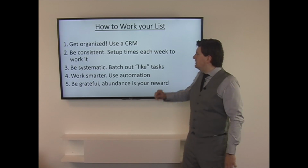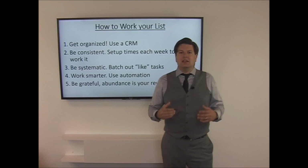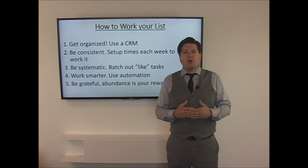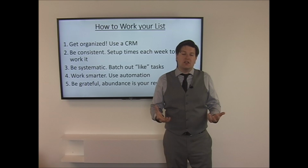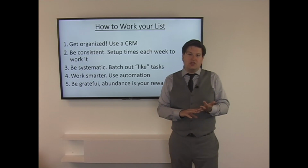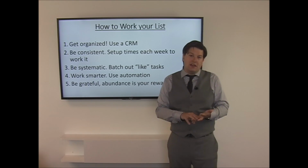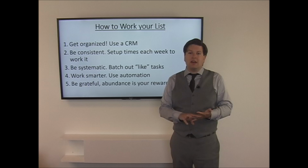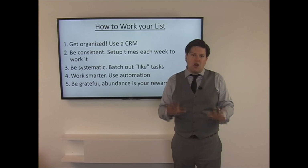The first thing you want to do is get organized. Having a list of names and phone numbers is good, but if you don't have it organized in a useful, meaningful way, it really is not going to be that beneficial. You're going to find it actually be really overwhelming. Although an Excel spreadsheet may work great in the beginning, although a piece of paper may work great for your first 50 names, when you get to 500, if you don't have a CRM, you're going to find yourself completely bogged down and missing out on a ton of opportunity.